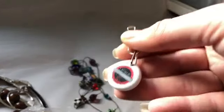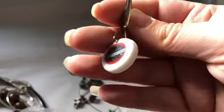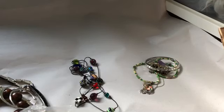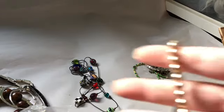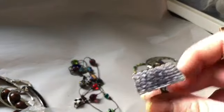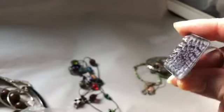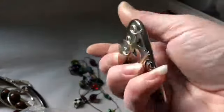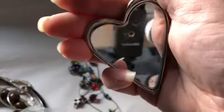Crime and Punishment pendant or something. Not sure, but it'll go in the craft pile. Gold tone stretch bracelet. Ring with definitely something missing from the top. A beautiful heart mirror, I think.